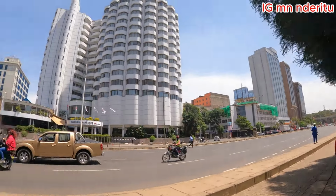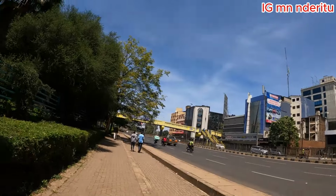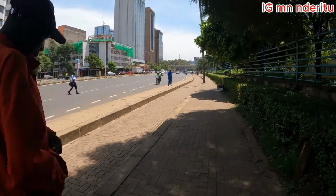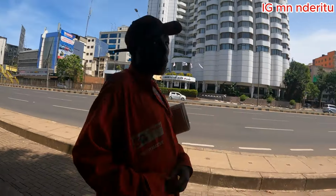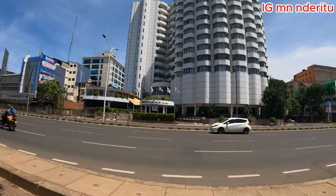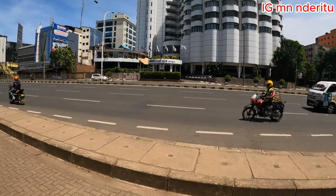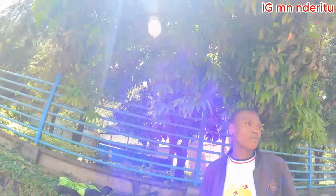It's in Nairobi City. You can see this is Nairobi City over here. Right there we have a club called Nairobi Club. It's a big one, guys. Also, this is Nairobi Safari Club.